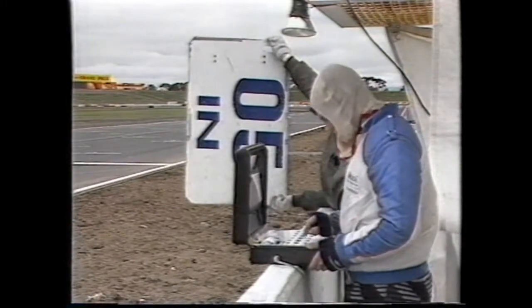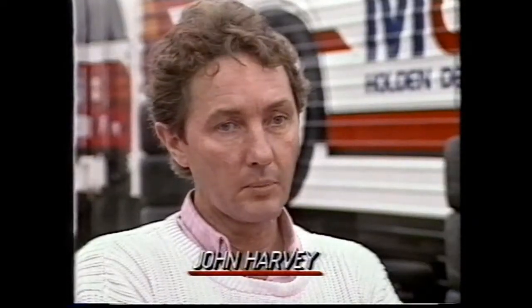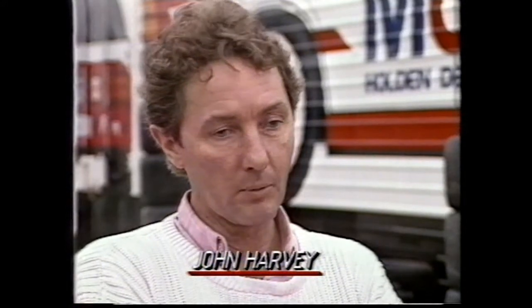If dedication and preparation count for anything, Brock's Commodore campaign deserves to succeed. The Mobil team carried out its own 24-hour enduro at Melbourne's Calder Park last week. It was a test not only for the car and drivers, but also for the vital link in the team, the pit crew.